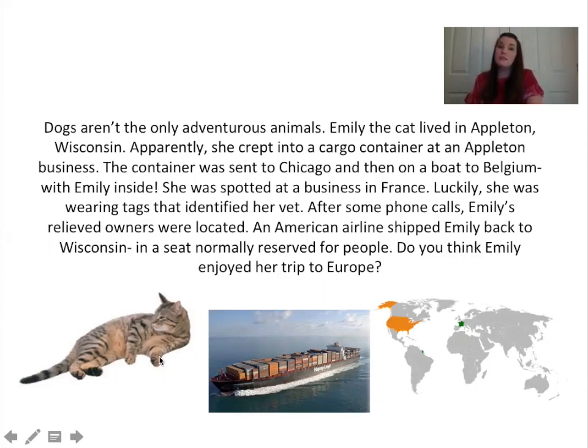Do you think Emily enjoyed her trip to Europe? Why or why not? I think she enjoyed her trip. She got to travel on a boat, visit a new country, and ride on a plane. Right here on the map, you can see the United States where we live in orange. France is green right here. Emily had to travel all the way back to the United States to get home. That's a big adventure.